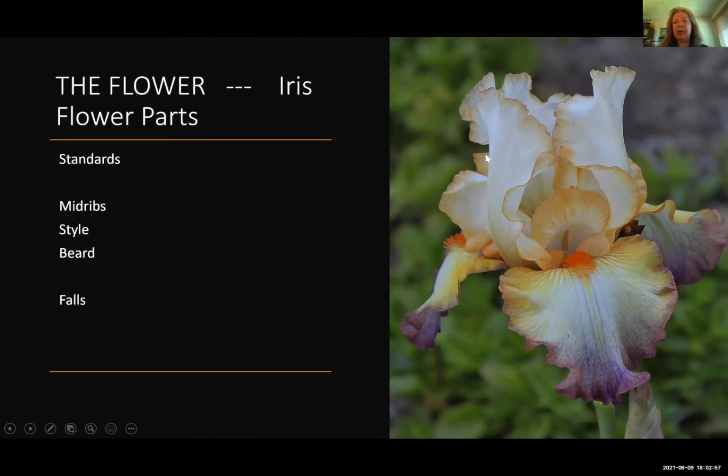It's a little thicker than the petals themselves are, and you need that in order to hold up the standards to keep them from flopping. And all the midribs should be in the same contour. They should show the same contour. In other words, they shouldn't be different arcs.